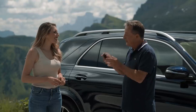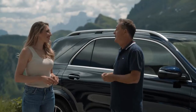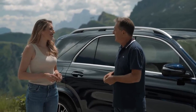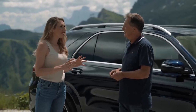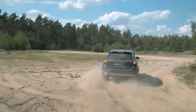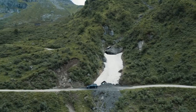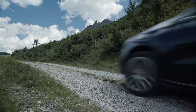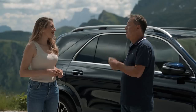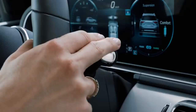Lena, you're a very experienced driver on track and on road, but as far as I know, you never went off-road before. Well, at least not on purpose, but yeah, you're right. I usually drive sports cars more than anything else, so this is an absolute premiere for me, and I'm so excited that I'll get to take the new GLE through its paces. Well, then I'm certain that this car is a perfect companion for your first ride. So here are the keys.